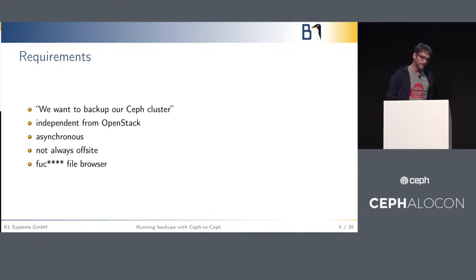In every workshop I hear the sentence, we want to back up our Ceph cluster. So there are two sides of the group. The one side says, why? We are building our Ceph cluster so that one host can die and we can still access our data. And the other side says, oh no, we need a backup. So the goal is to find a way to back up some data or all the data of a Ceph cluster.